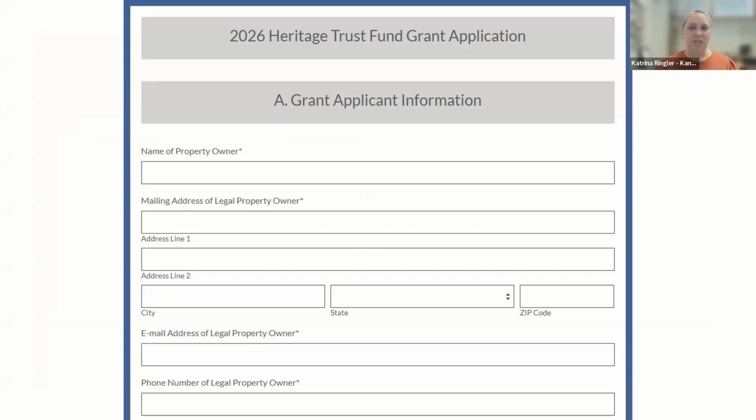As we get into the application here, you'll see that there are distinct parts, and basically each part has a certain function for review and administration of the grant later. Some of this early stuff is really just contact information, making sure we understand who's applying for the grant, what property they're applying for, who should be our point of contact, and a little bit about the project in general.